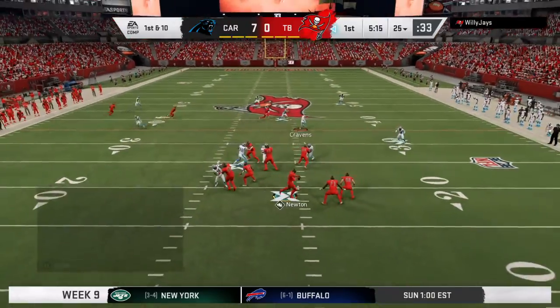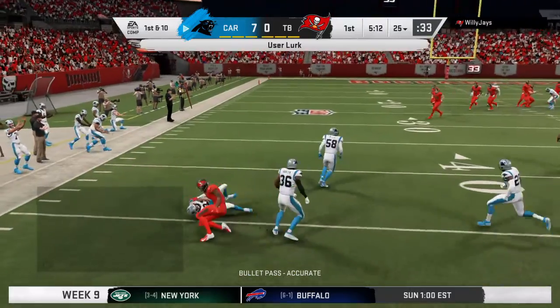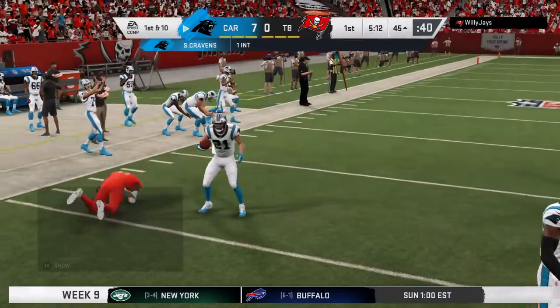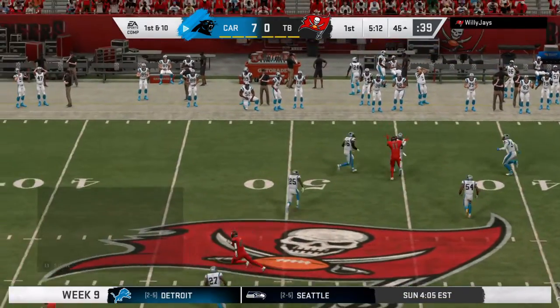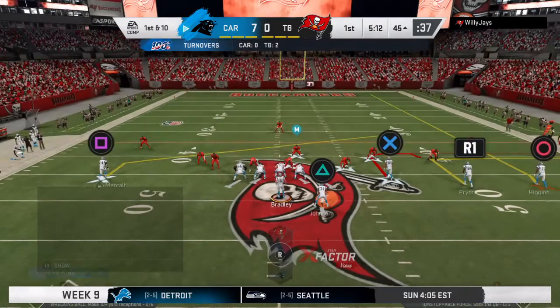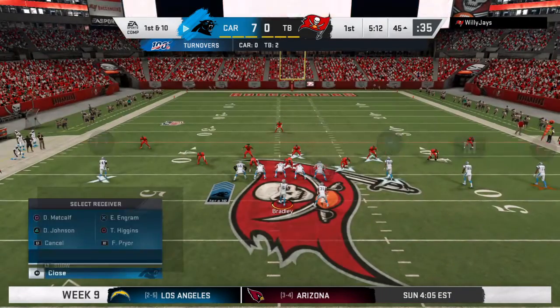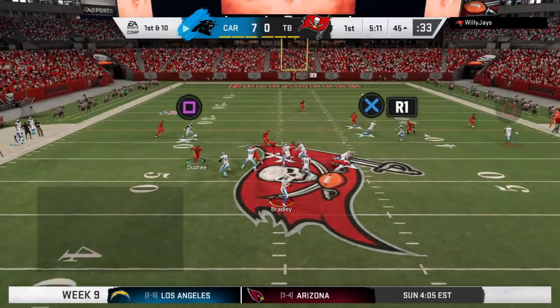Off play action. Newton. Into a double team, and it's intercepted. Sua Cravens with a pick, and they'll set up shop in enemy territory at the 45-yard line. Well, certainly not how he wanted to start his night. First throw of the game, an INT. Yeah, it's not easy, but he's got to try and wipe that one away from the memory banks.